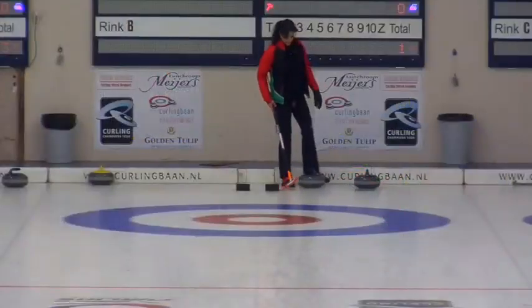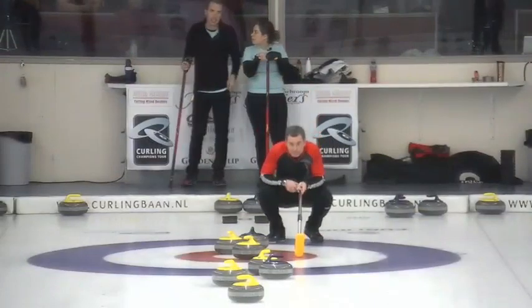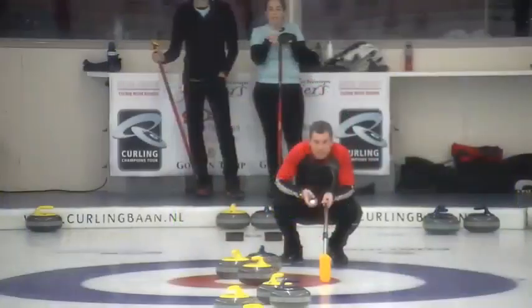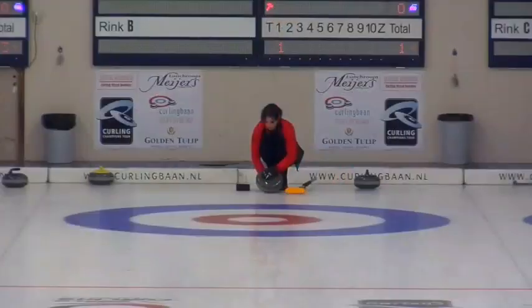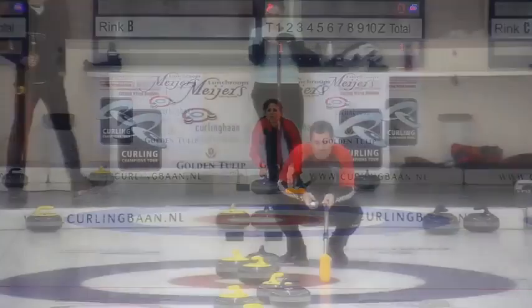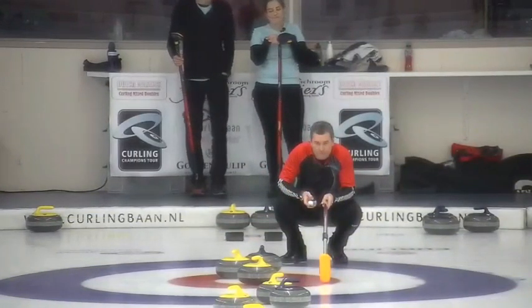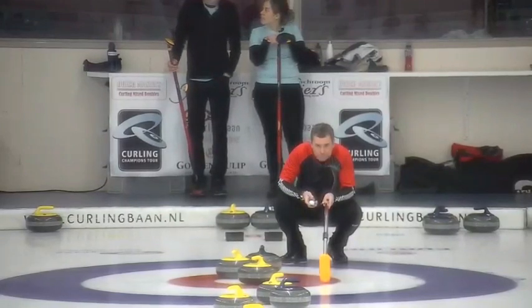Yeah, I think so too. It's also tough to get the front blue one in the house, I think. Because it's always going to roll a little, eh? She's got to hit as much as she can see of it. And there's not much drag, I think, on the stones. So it's going to hit either of those two yellow ones, especially if she hits like a thin half.